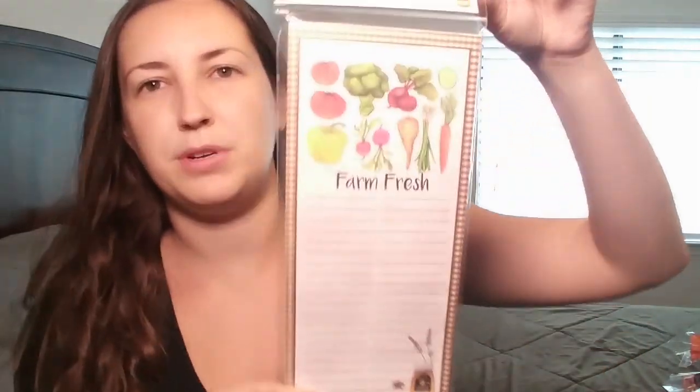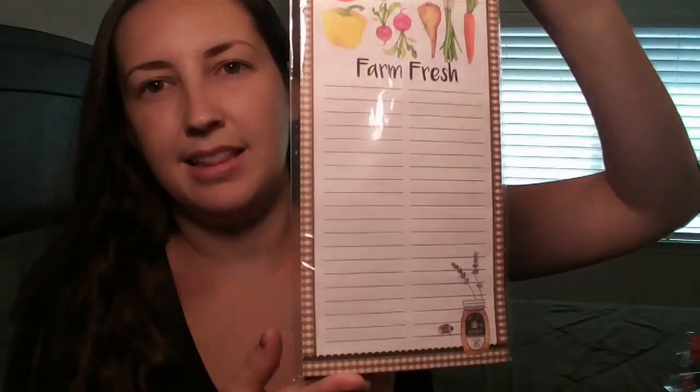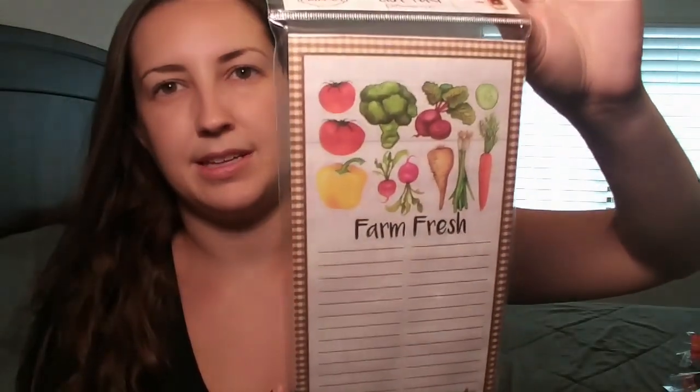So I'm not sure on the sheet count, but it was super cute. I couldn't pass it up. I love all the kind of organic, natural-looking little ones like this. So I picked that up for myself.